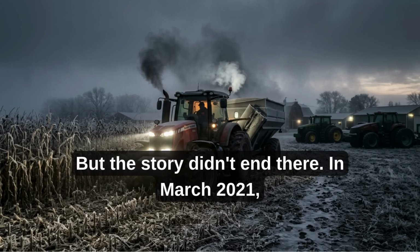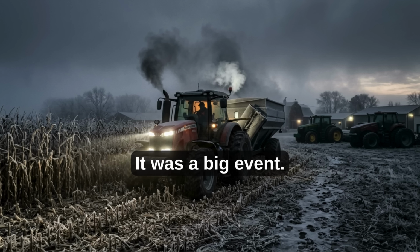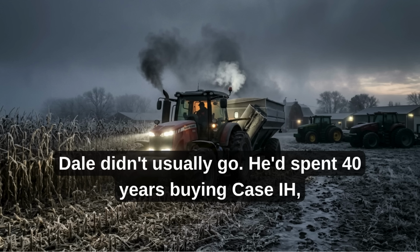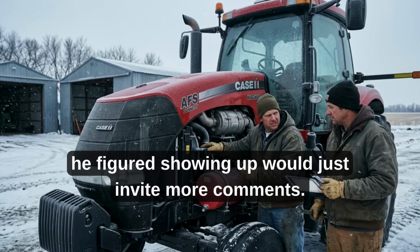In March 2021, the local Case IH dealer held their annual spring equipment show. It was a big event. New iron on display, factory reps, free lunch, prize drawings. Dale didn't usually go. He'd spent 40 years buying Case IH, and after switching to Massey Ferguson, he figured showing up would just invite more comments.